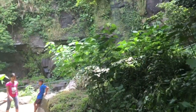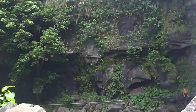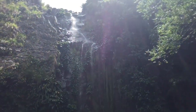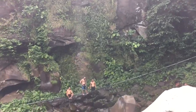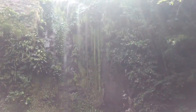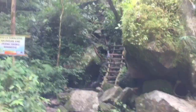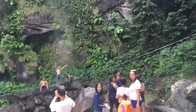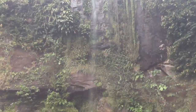All right guys, so this is like the grand finale right here. This is like a real waterfall. Oh, look at that. Here, but he's just underneath it. That's awesome. So this is it. This is the main waterfall. And you can see how high up it goes. There it is. And then people are like waiting in line to go underneath it.